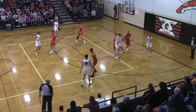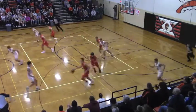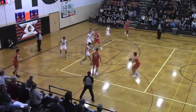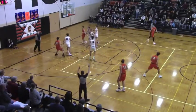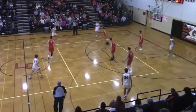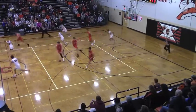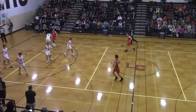Aiden Kodiak will dump it down for Kruckenberg, and he has it taken away by Gassner. Still over under two for the Cobras. And Gassner spins. Here's Jake Rollers wide open for three, and it's gone. Here is Quimby with the ball. He's going to dump it down, and he just knocked away and stole it away. Turnover. Tigers are on top.